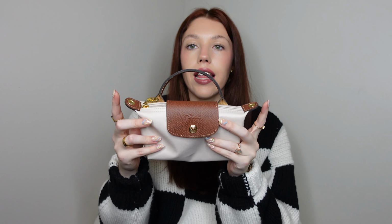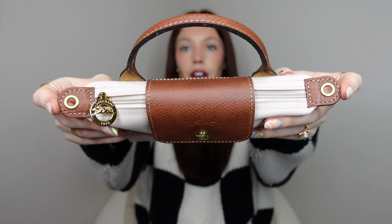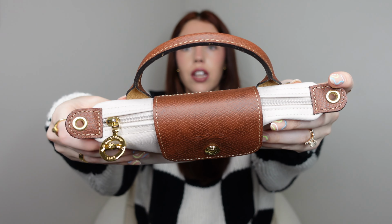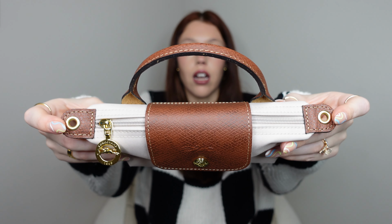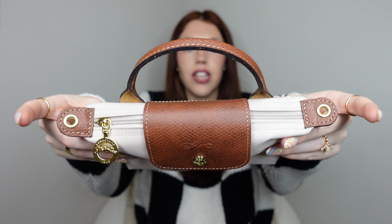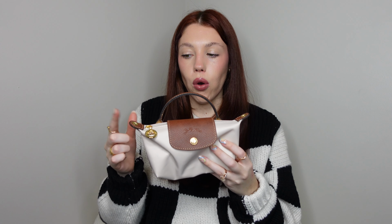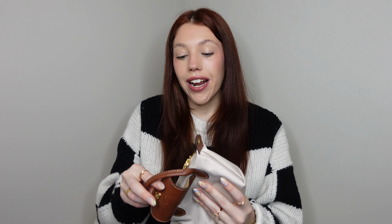So basically, the bag does not come with these two little grommets on the side. The leather is just fully one piece of leather on either side. It does not have these holes. It does not come with these little gold grommets. I did this in the DIY. I bought this little grommet set from Amazon, and I just punched a hole into the leather pieces right here and put the gold little grommets on either side.